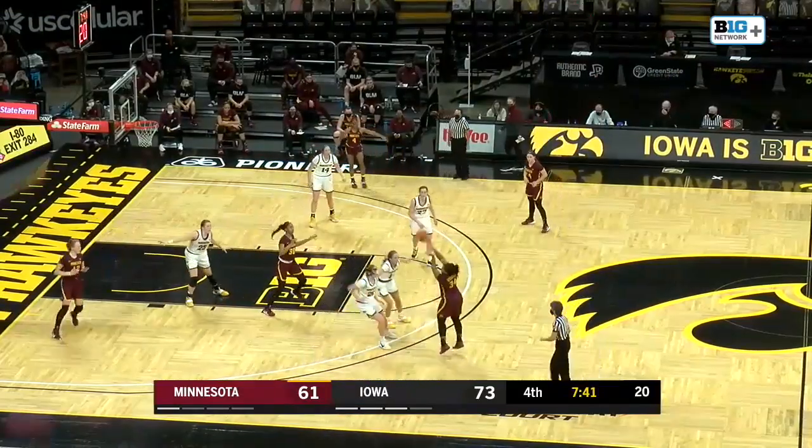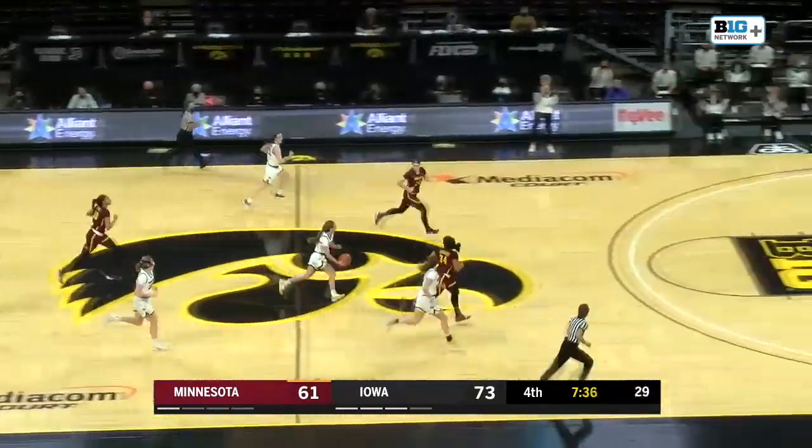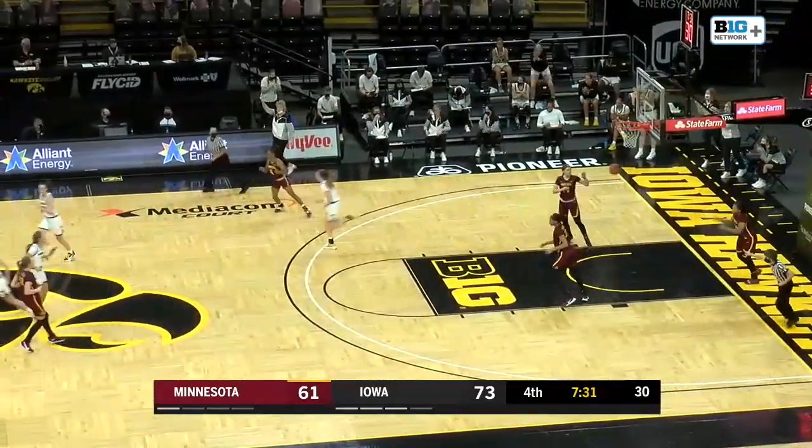Instead, they're looking for a good shot. Here's Hubbard to Bagwell Katalinich. Feed, it's poked away. Here comes Meyer. 3-on-2 the other way. Dish to Warnock. Running the floor. The layup's good.